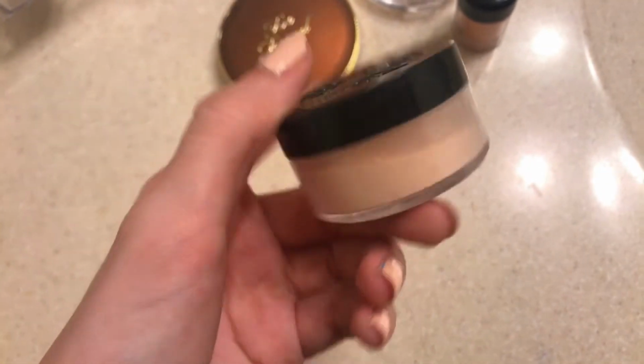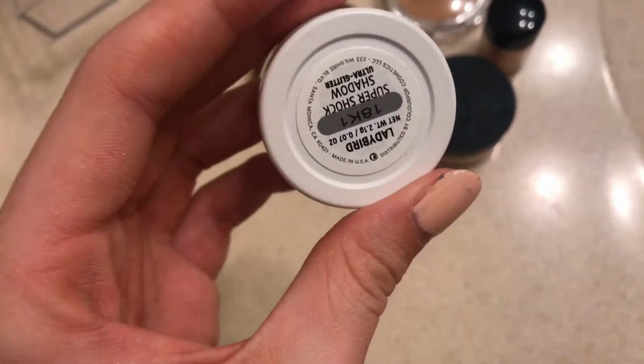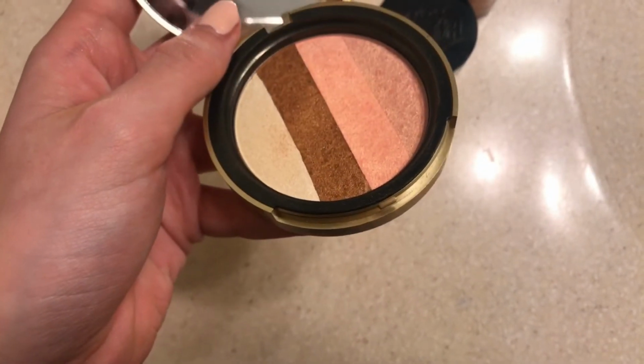It's in Gilded Crown. I have a mini Kat Von D setting powder. I have a ColourPop Super Shock Shadow in Ladybird. I love this one because you can use it as a highlight too. And last but not least, I have the Too Faced Snow Bunny Bronzer.